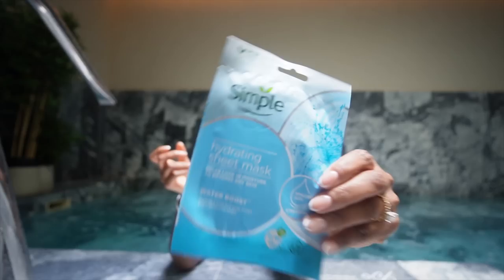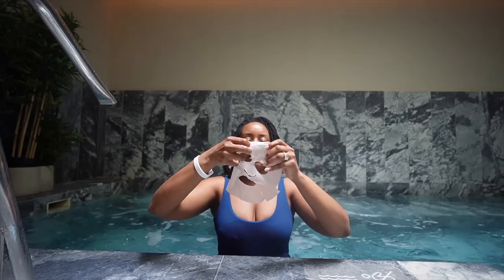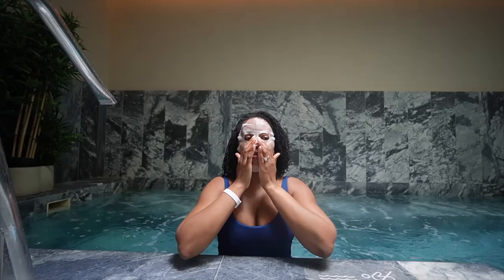It's quite nice. I put on my face mask. Face mask amazing. And I have it all to myself, which is lovely. I'm actually wishing I had booked a massage now. This one has hyaluronic acid and pentobitin, whatever that is.